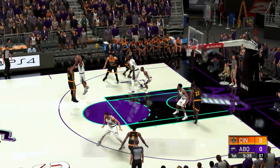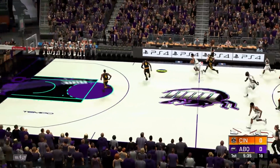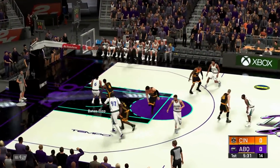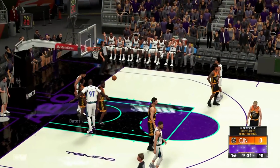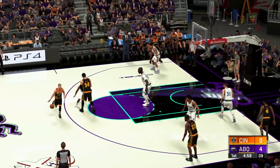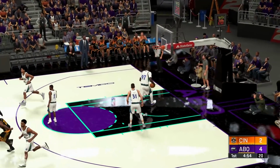Let's do that. We got some players to watch out for here, namely Bates Giop, Taco Fall for Albuquerque, and Mike Paxson for Cincinnati. Those are the guys that really just come to my mind right off the get-go, and we'll take a look and see how these guys are going to fare here in XBA 2 action.